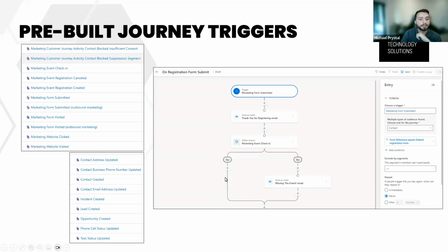A trigger is an action a customer took. So right here, it all starts with what the customer itself is doing. The triggers listed over here are pre-built actions that allow your marketers to control fate itself. There's so much power.